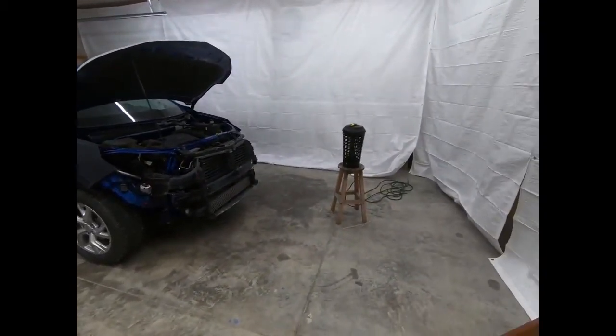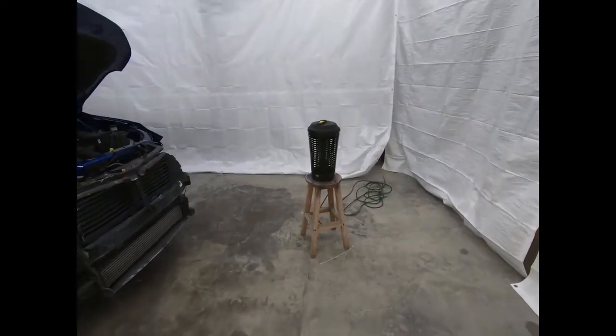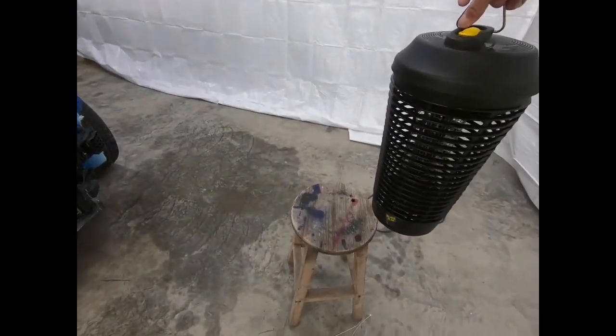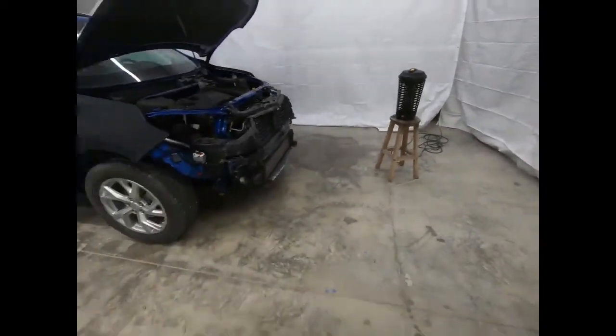I was working in here last night and noticed bugs started flying around, so I actually set up a bug zapper and knocked down some of the bugs. You won't be able to see it on video, but there's a little pile of bugs on the stool, so that did its trick. So we're gonna get started here.